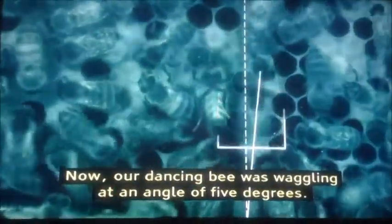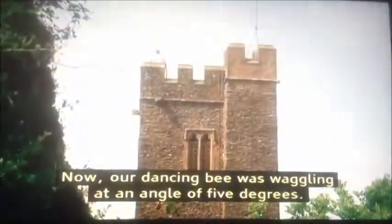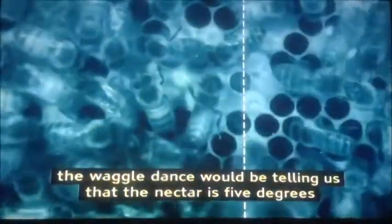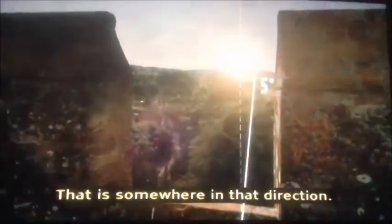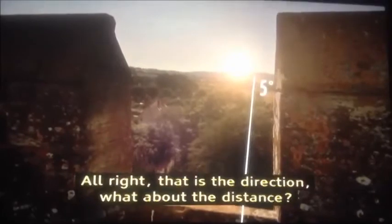Now, our dancing bee was waggling at an angle of 5 degrees. So, if this tower were a massive beehive, the waggle dance would be telling us that the nectar is 5 degrees from the relative position of the sun. That's somewhere in that direction. All right, that's the direction.